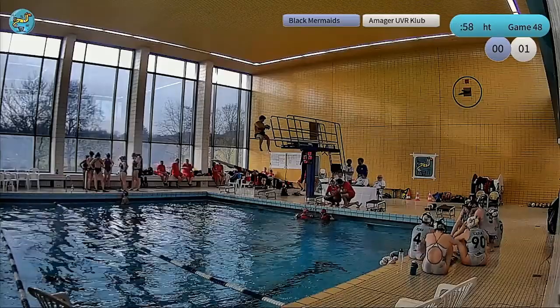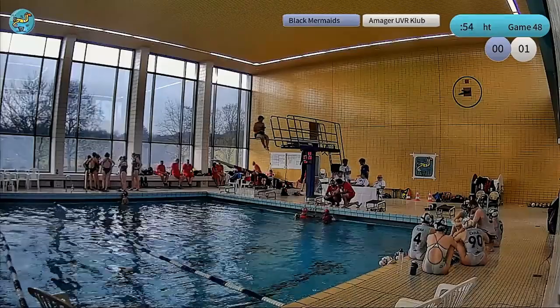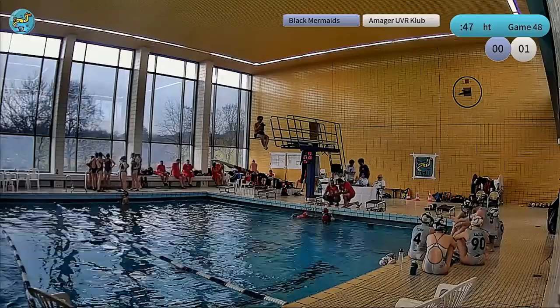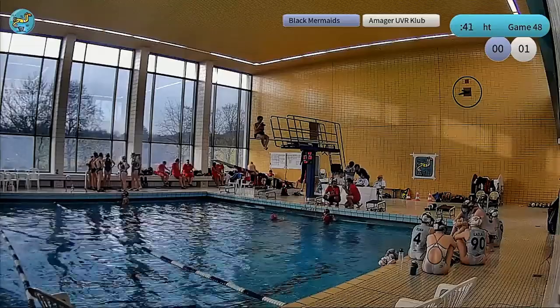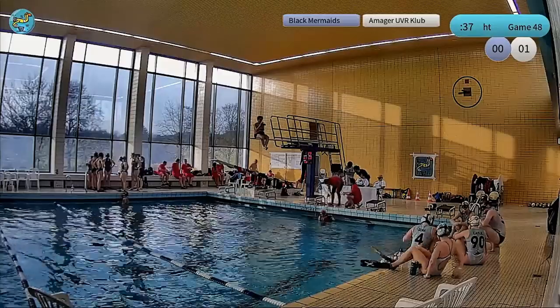So 10 minutes are still to be played. And both teams are with a small number of players. I mean, we know that the Danish team has 8 players. Last year, with 7 players, they won third place in the tournament. And the Swedish team is with 9 players.